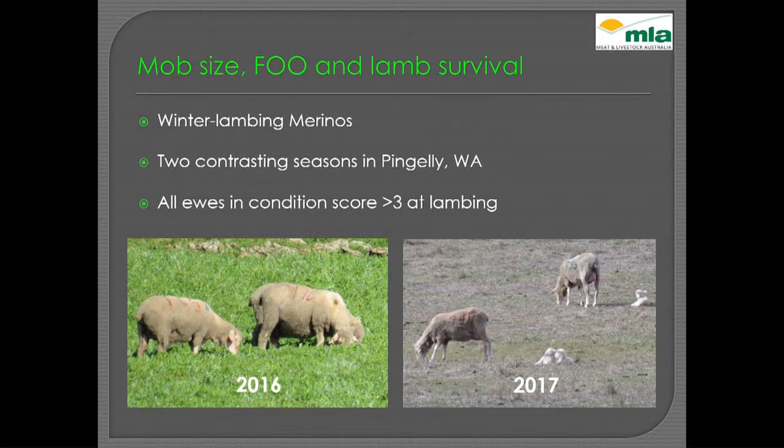So these trials were mainly aimed at looking at differences between mob size in terms of ewe and lamb behaviour, so looking at those disturbance events. We didn't find too much around the ewe and lamb behaviour, but did find some interesting results in terms of survival.